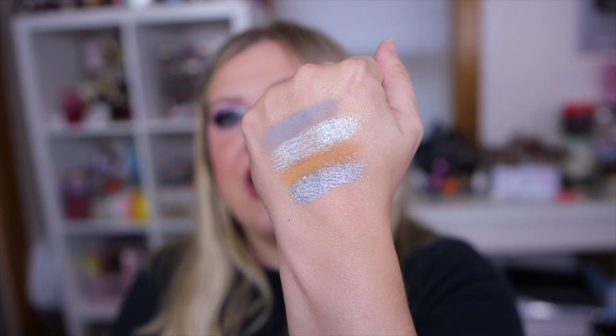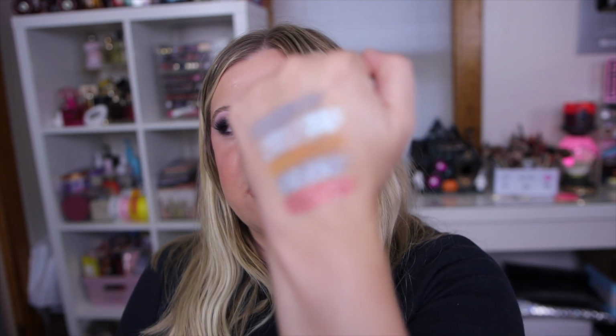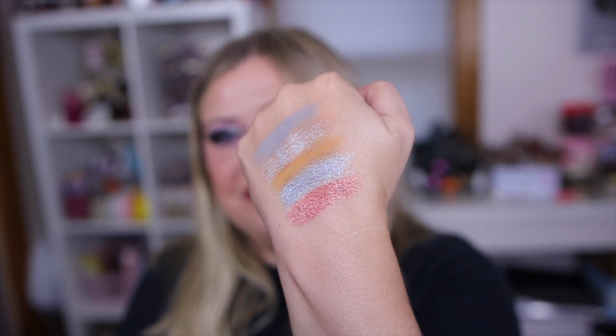Look how shiny. Next is this mustard called Velour, and that is another matte. Then we have this fun kind of slate duochrome called Blade. This is like a silver, almost catches the light and you get a little purple, but so beautiful. Next we have Fervor, which is a kind of pinky copper. Oh my gosh, that is so metallic. Next shade is Victory, which is like a true penny copper color.